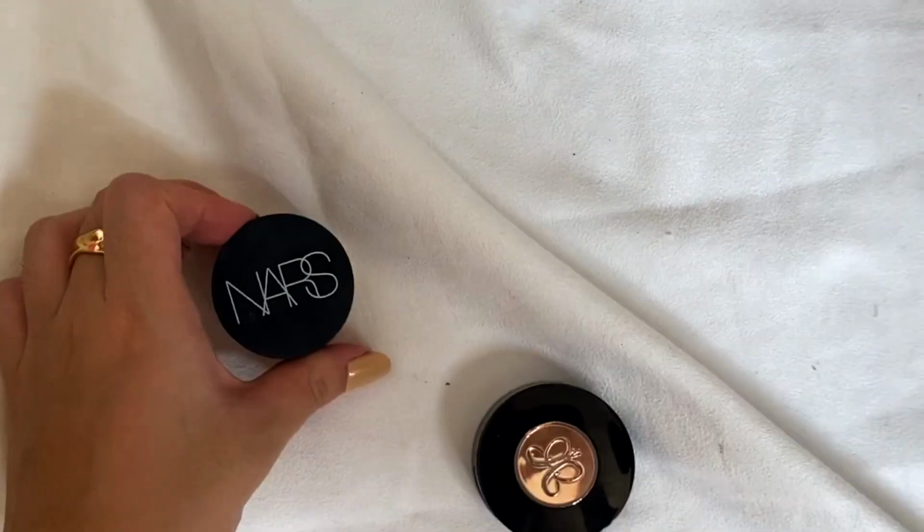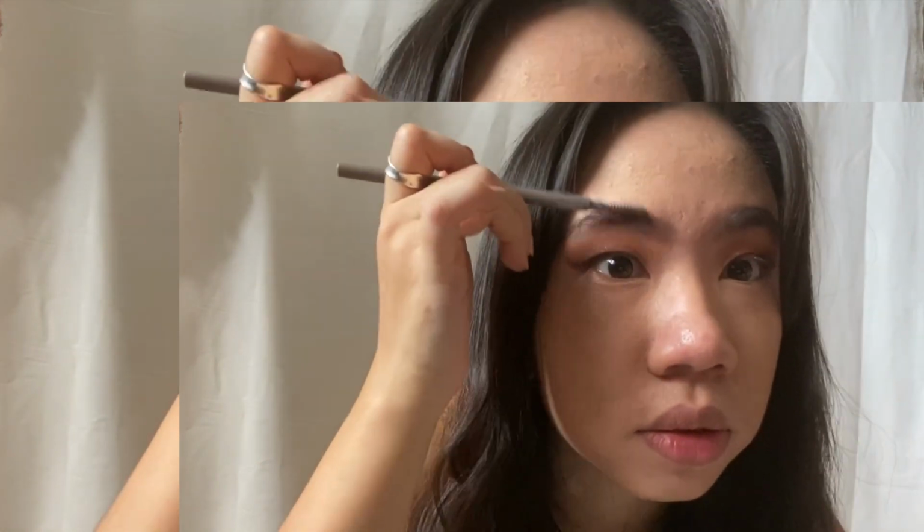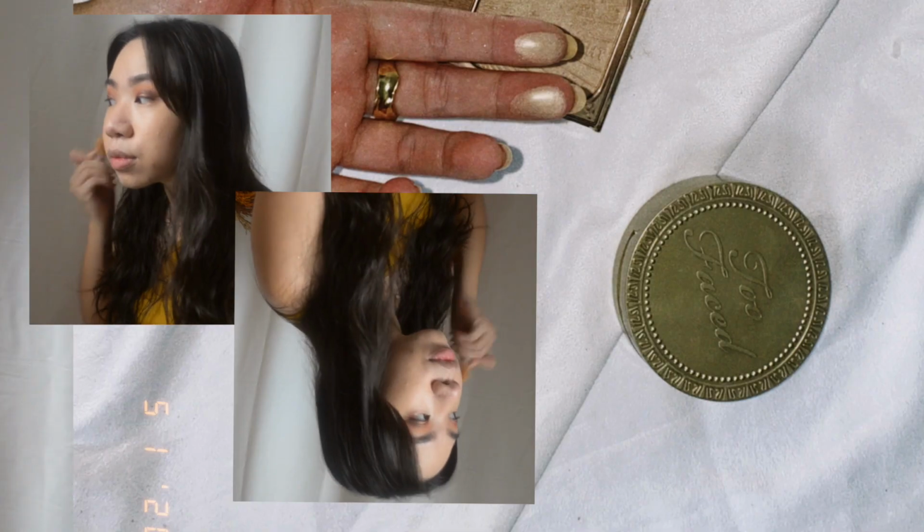After all of the base, we are going to do spot correcting because I still have acne scarring that I do want to cover, and we are still using my trusted NARS Soft Matte Complete Concealer. I am going to use the Too Faced Chocolate Soleil Medium Deep Matte Bronzer for a little contouring.